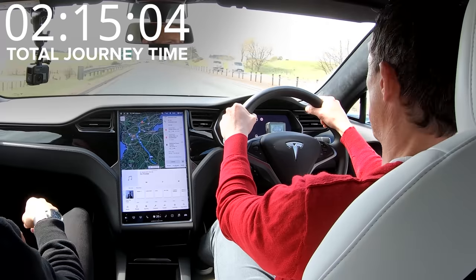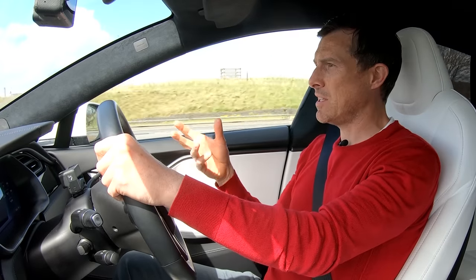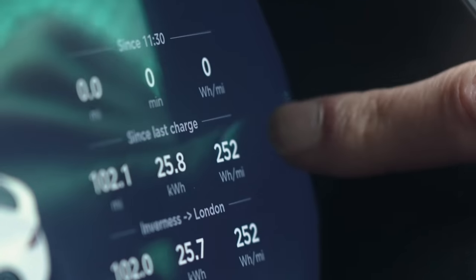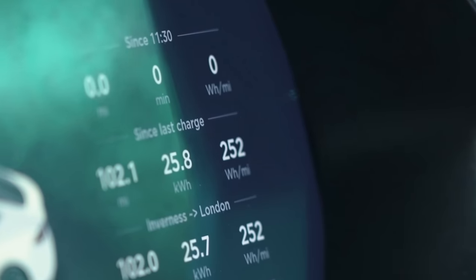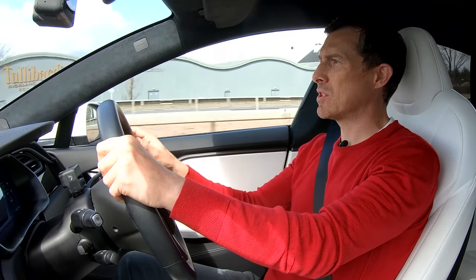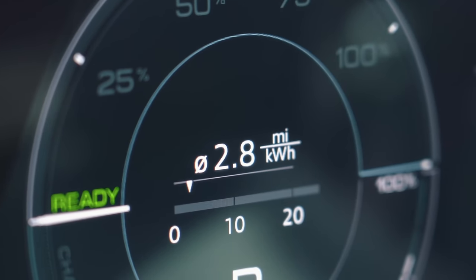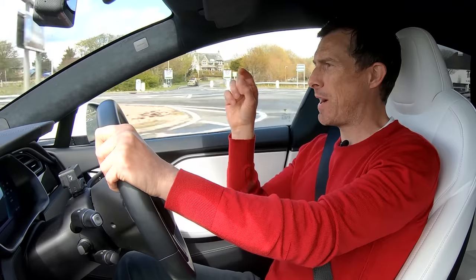I've decided to jump into the Tesla Model S for the rest of the journey back into London, and there's a reason for this. So this car is averaging 252 watt hours per mile, which translates to about 4 miles for every kilowatt hour used. That Audi was doing 2.8 miles for every kilowatt hour used. And because it's got a slightly smaller battery pack than this Tesla, in a straight out range test, this Tesla will win.